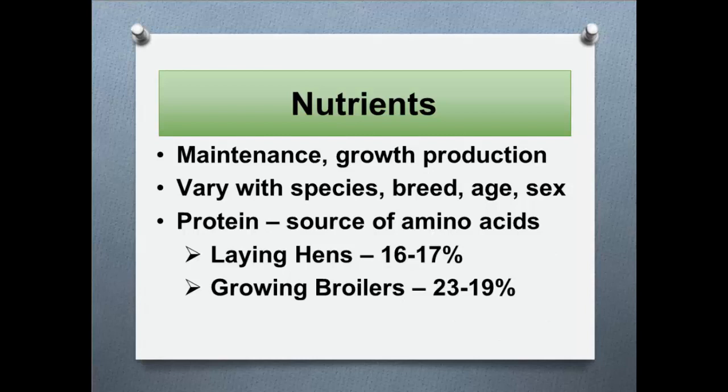Basically, on laying hens, about 16 to 17% protein is going to be kind of an average of what you would find, based on your breed and the feed supplement that you're using. Feed it according to label directions. Flip that label over and it'll tell you exactly how that manufacturer says it should be mixed and fed, based on what you're using.